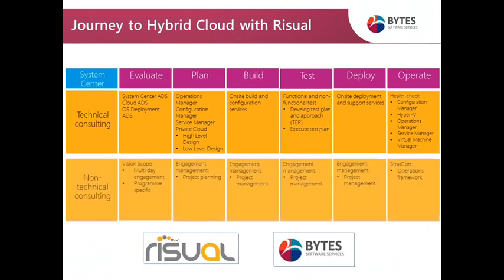But as a lot of us know, it's not just about technology. We need to align the business drivers with the capabilities in-house, and so we have a series of engagements that can also look at the non-technical aspects, so vision and scope engagements, project planning, all Prince 2 certified around engagement and the management thereof.